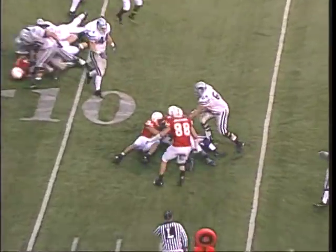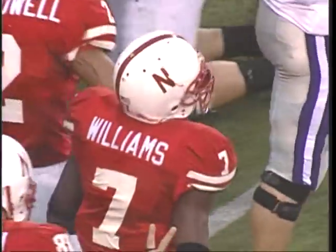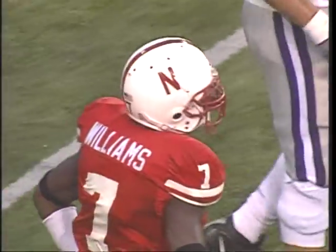Waits wanted to pitch it, could not, and DeMario Williams knocks him down at the 13. L got 1 yard on that play. 2:17 and the clock running, time remaining in the third.